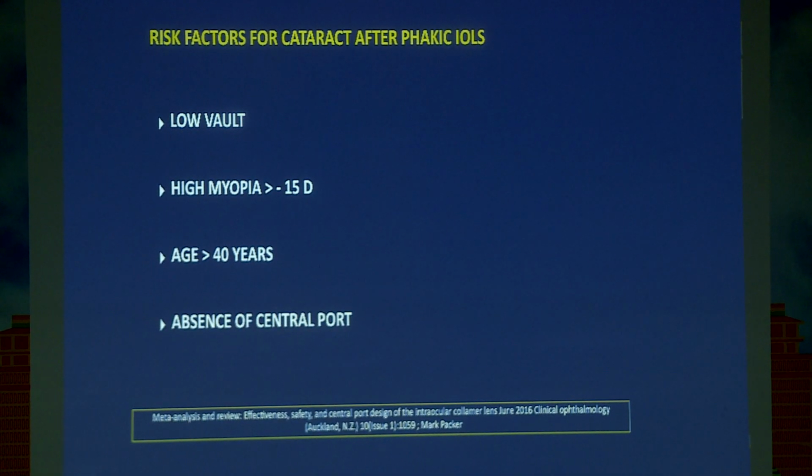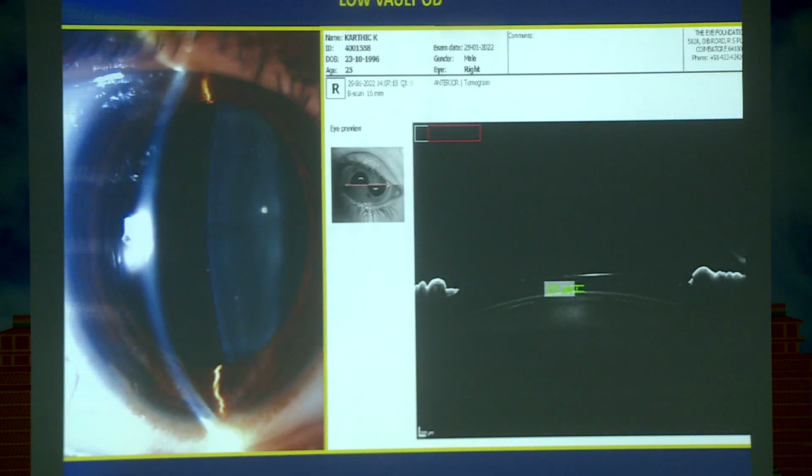Some of the factors which promote the occurrence of cataract: if it is just a nuclear sclerotic cataract, which can occur in highly myopic patients, obviously it's not the phakic intraocular lens which is at fault. But a low vault, especially less than 250 microns, high myopic patients, more than minus 15 diopters, age beyond 40 years, and especially absence of the central port, are considered to be the factors which predispose to the occurrence of anterior subcapsular cataract. Now that all the imported as well as the Indian phakic intraocular lenses come with a central port, that is a significant step forward in preventing the occurrence of these ASC cataracts.